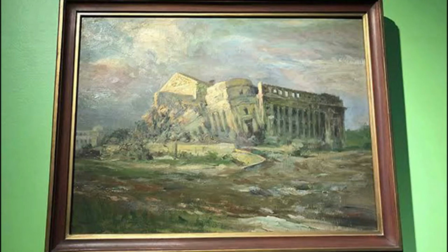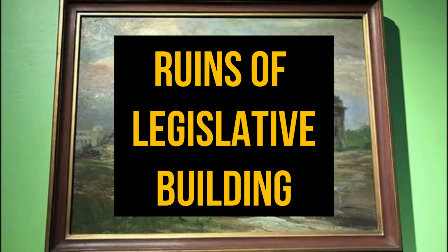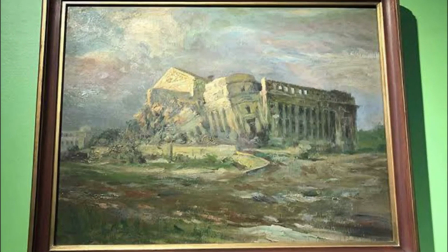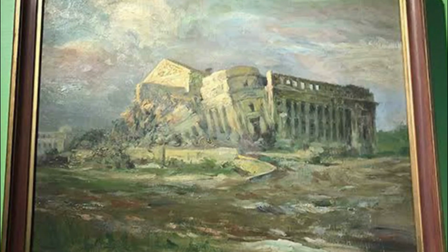What could be a more appropriate painting to view than one of the very building we are taking this virtual tour in? In 1945, Fernando Amorsolo created his Ruins of Legislative Building, one of the many portrayals of the ravages of World War II on the stately colonial-era edifices of Manila. Amorsolo apparently spent the war years in his home near a Japanese garrison and sketched many vivid images of the city's destruction from his window and rooftop.